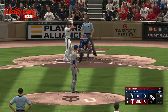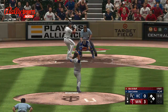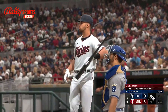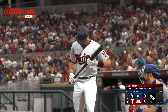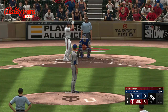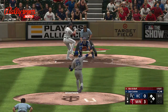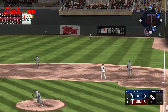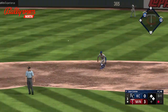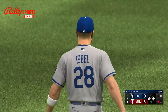Here's the left fielder, Alex Kirilloff. The solo homer his first time. That's in there for strike one. One down. That one out to right. Isbell makes the play. Runner tagging for third. Maybe caught that one off the end just a little bit. Couldn't quite barrel it up enough to really drive it.